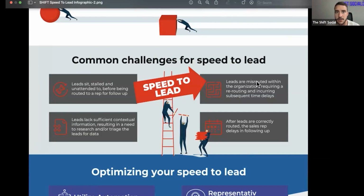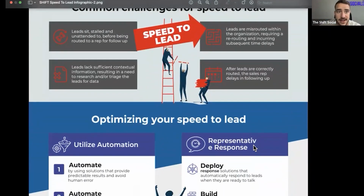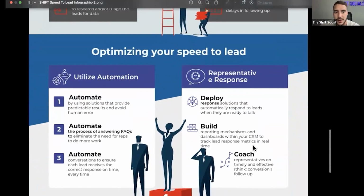And after leads are correctly routed, the sales rep delays in following up. So once the salesperson finally has them, they follow up, or maybe follow up incorrectly. They're literally calling one time, they're calling from a different number, or they're calling but not texting, and they're not leaving a voicemail. So all these things are factors that you can work on.